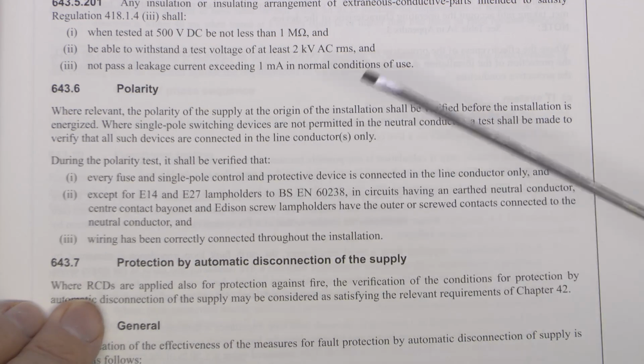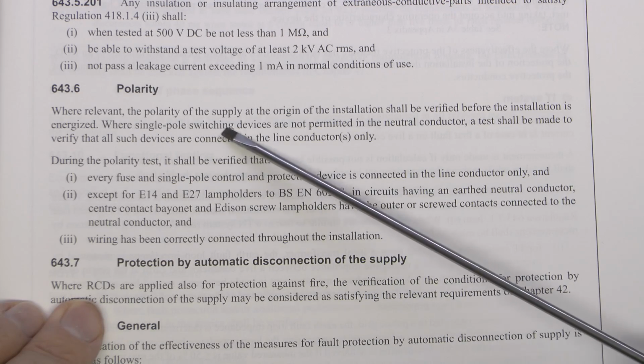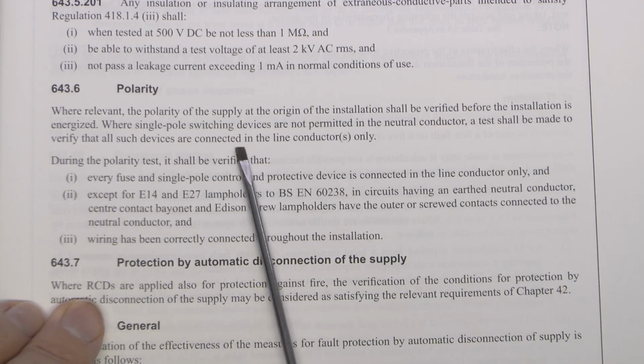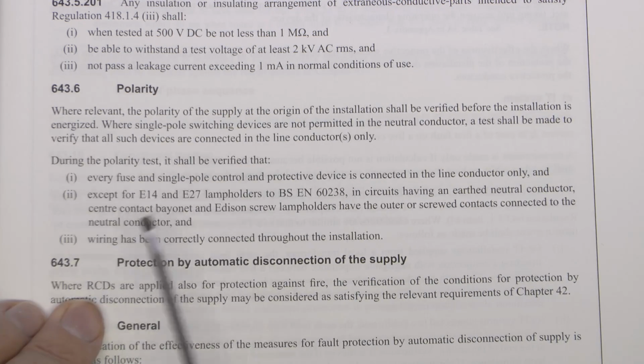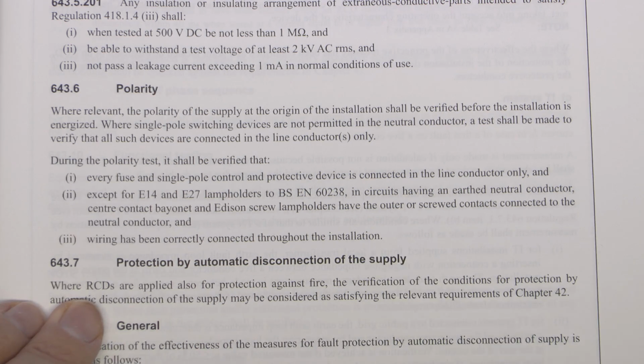And there's a couple of other minor changes here. This part here, where single pole switching devices are not permitted in the neutral conductor, a test were made to make sure that they're all disconnected in the line conductor only. Again, that's sort of been added in there. This part is substantially the same. The only difference here is that at the end it now says wiring has been correctly connected throughout the installation. Previously it just said wiring is correctly connected to socket outlets and accessories. Now it's throughout the entire installation, which kind of amounts to the same thing.